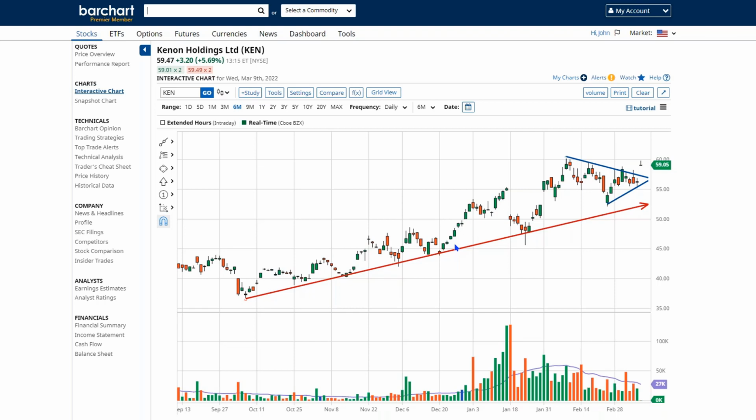Now, what does concern me on this particular one? First of all, it's not really a high volume stock. It's only trading 27,000 shares. That might be a no-go for some of you. Might be looking for mid caps or large caps. But we're not really getting that volume breakout either. So that might be a cautionary tale in this particular instance. Okay. All right.